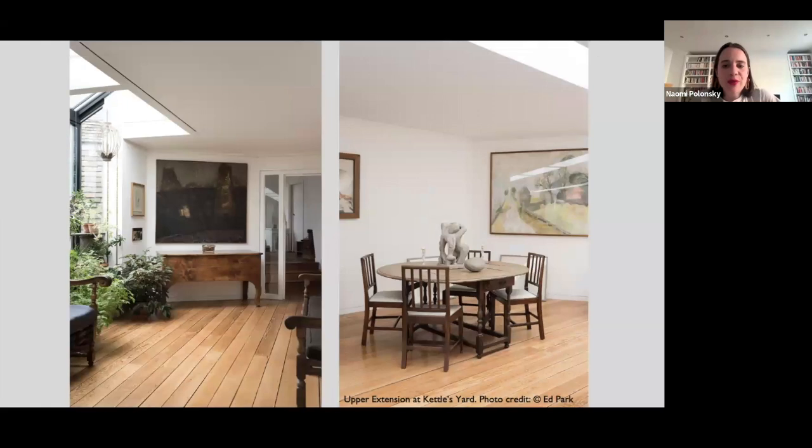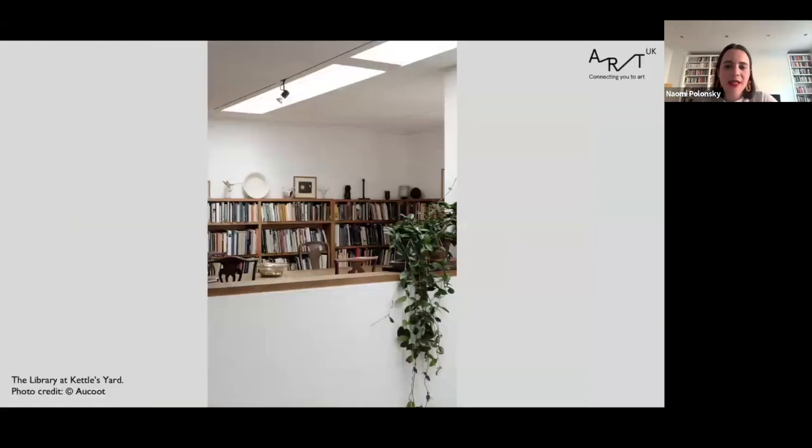Coming out through the door next to which Umeda's sculpture is positioned, we emerge into the 1970 extension at Kettle's Yard, which is a larger, less domestic space. Across from here is the library, which has a collection of books which visitors are encouraged to read, and many a student dissertation has been written at this table.